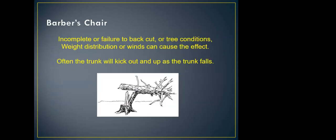There's also a condition called a barber chair, especially a tree that's still alive and working. It breaks off as it's falling down. Some of the older dead trees can do this as well. So depending on the condition of the tree, they may partially break off and come down. This can also happen in higher wind situations as well.